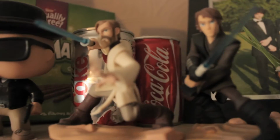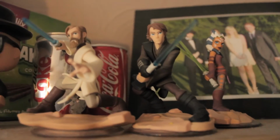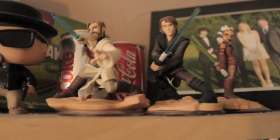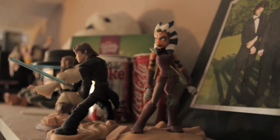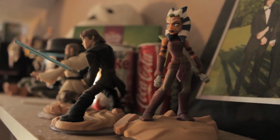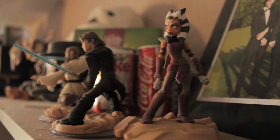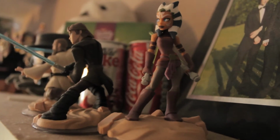Diet Coke and Coca-Cola Christmas cans from going to see the Christmas Coca-Cola trucks on two different occasions in two different years. Three of my favourite figures from Disney Infinity, which are prequel era Obi-Wan Kenobi, Anakin Skywalker and Ahsoka. I really want an Ahsoka figure, but I already had this and I don't really want to pay the money that some people are asking for, like the Rebels 6-inch Black Series one, so this will have to do for now.